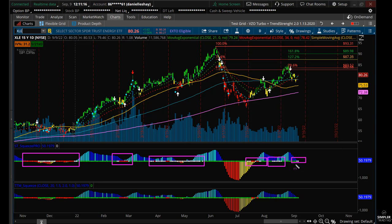And it's consolidating into another one right now. So as you can see right here, you only have two dots of the squeeze that are consolidating. Normally it's going to consolidate for at least a week. Sometimes it could be a lot longer. Sometimes it'll consolidate for even a couple months.